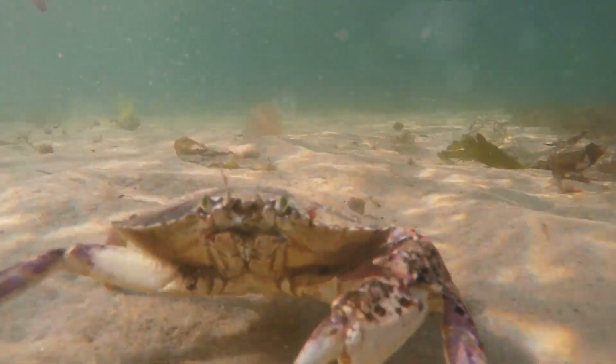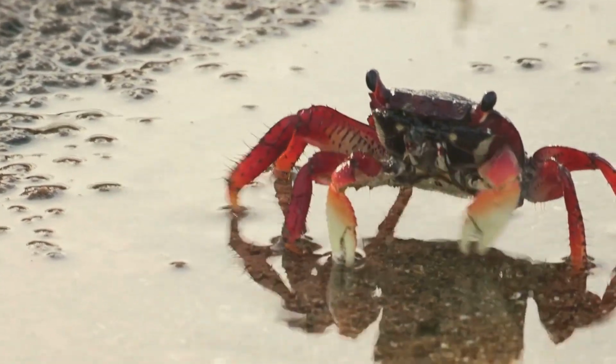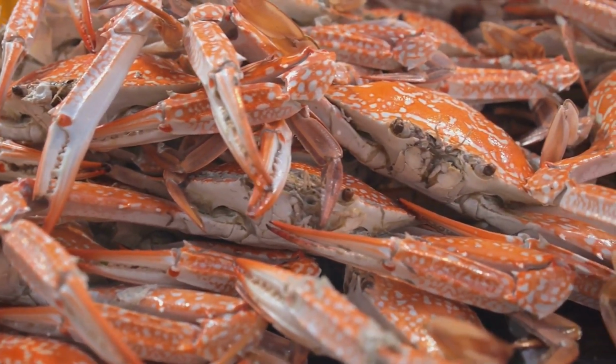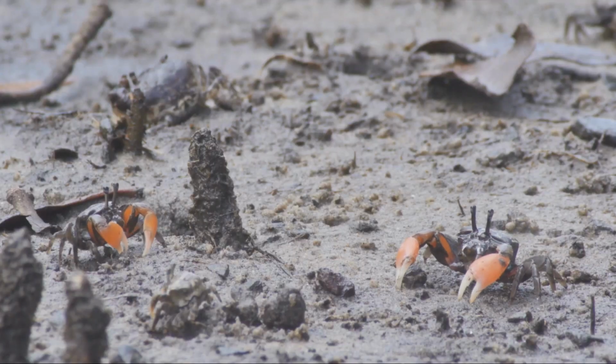However, our relationship with crabs is not without its challenges. Overfishing and habitat destruction have put many crab species at risk. Crab fishing, while providing livelihoods for many, also poses significant environmental concerns. It's a delicate balance between human needs and maintaining the health and diversity of our marine ecosystems.